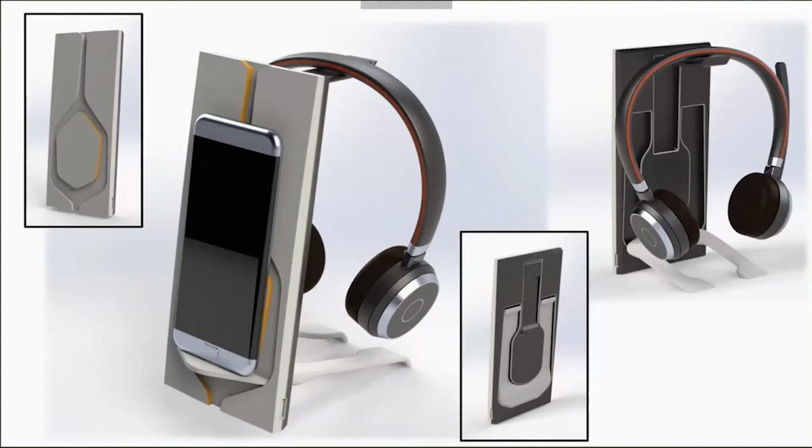The transporter was designed to fold back into itself and be tucked away into a computer bag or a desk drawer so you can easily store it or take it on the go.